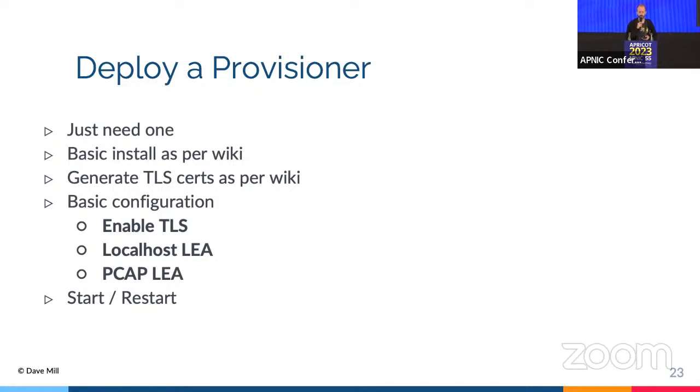And also there's a law enforcement agency which Shane calls PCAP disk. That's another really handy one to actually set up on your provisioner.